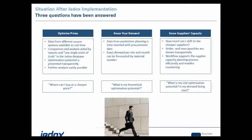Okay, thank you. The second question was, how much could your customer save with the solution? Well, we've seen a theoretical optimization potential. I think that says something like 100 million. That obviously is not realistic.